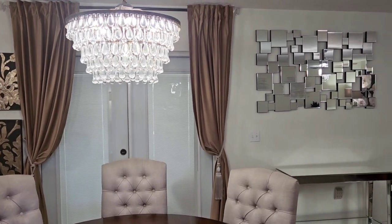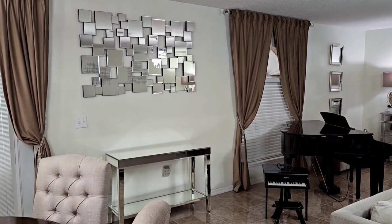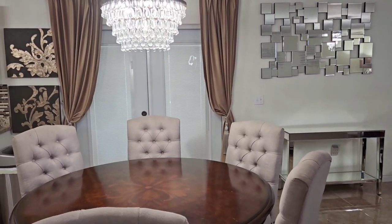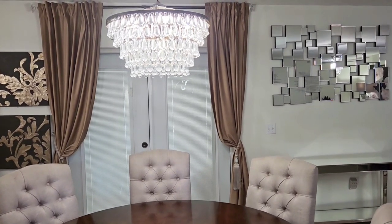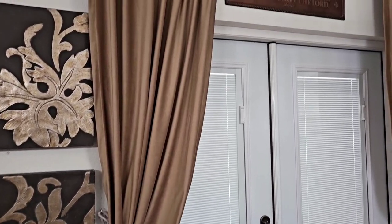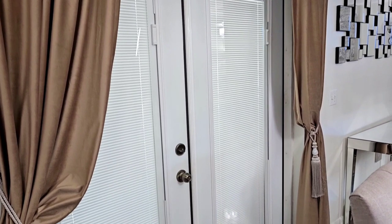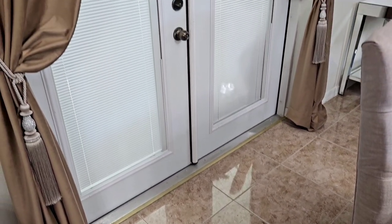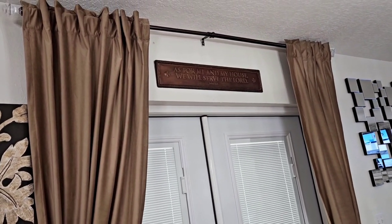Now here's the set in my kitchen nook, and I'm panning over to the right so you can see the other set in my family room. I wanted them to look exactly alike in color. And they look amazing in these spaces. They are really giving me a cohesive look. Unifying both spaces together.